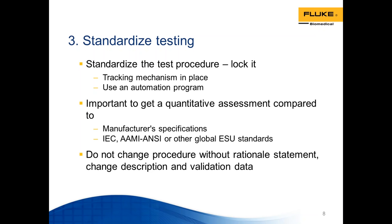Don't change the procedure without a rationale statement. Change the description and the validation data. Don't do any of those without a good rationale. So basically you need to say why you're making the change, what is the change that you're going to make, and how will you validate that you're getting a good test result since you're changing it away from what the manufacturer recommended. Now, recently there was a CMS ruling that said that for critical medical devices we're not allowed to change anything. So in the United States, so that your hospital is protected for Medicare and Medicaid reimbursement, you're better off to not change anything.